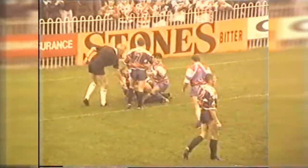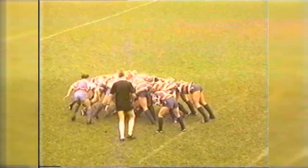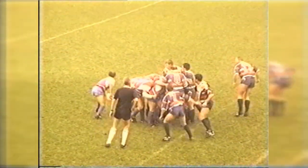Number 7 there, Gary Murdoch. Oh, and here's Smales. Scores the try for Rovers. Terrible mistake there by Carlisle. Once again, it's a scrum down. Carlisle to feed the scrum. Murdoch there with George Earless there. Oh, it's a bad play by George Earless.